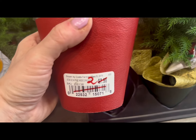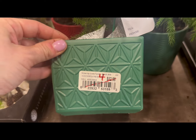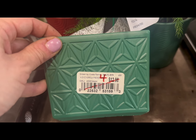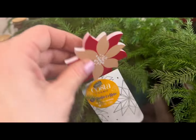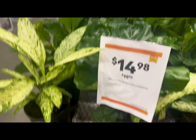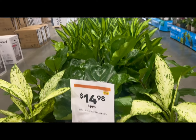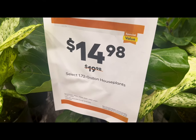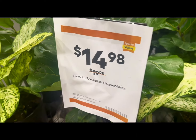$2, down from $7.98. Or you could choose this beautiful square container. This is a 14.2-ounce, down to $4 from $12.98. Comes with a beautiful poinsettia flower accent. Look at all the beautiful house plants that are now on special value deal. Select 1.72 gallon house plants are $14.98, down from $19.98.